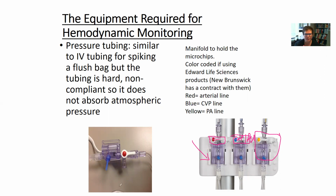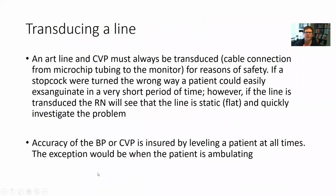And we also need to do something called leveling, which you are all familiar with, but I just want to refresh and take a quick minute to go over a little bit about transducing and leveling a line. So if a patient comes from SICU with an ART line, or they come with the CVP, or they come with both, which is what we hope, they have to be transduced. You can't have a pressure tubing that is not connected to your monitor. And that is for reasons of safety.